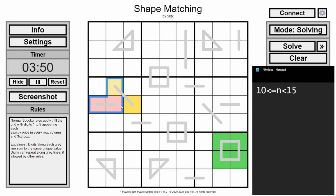Let's look at this again, though. So what about 14? Can 14 actually work? There's two ways to make 14, 5 and 9, and 6 and 8. Now that does free up the 7 to be here, but the only way to make 14 is if this is another 7. So this can't actually be 15. It can't actually be 14 either, so it has to be less than 14.